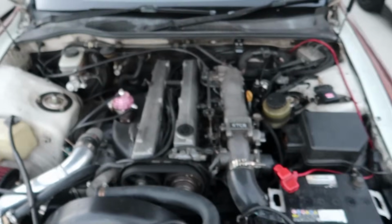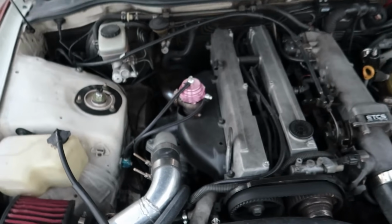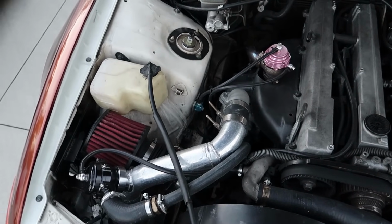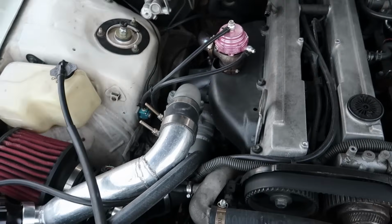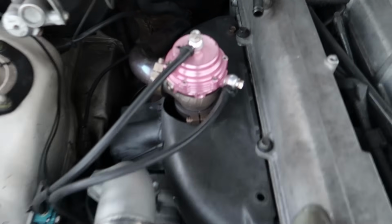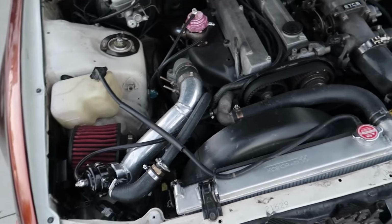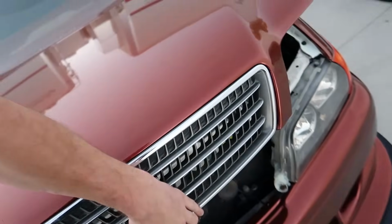Definitely not the prettiest 1JZ engine bay, especially compared to my other car. Similar in the sense that it's stock ECU, but this car is also stock turbo, just rebuilt with a metal wheel instead of a composite one that likes to blow up. So it is externally gated, which is kind of cool on a stock manifold. Sounds cool. Probably makes around the mid 300s for power. It's got a Koyo radiator in it. Other than that, nothing too crazy.